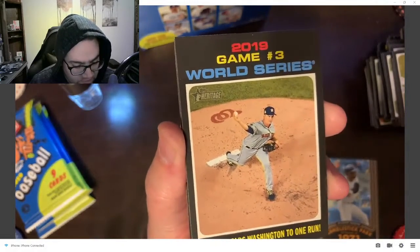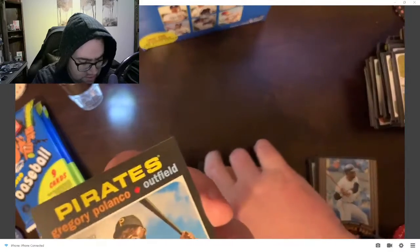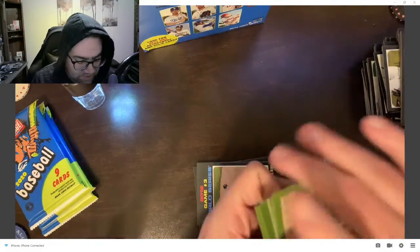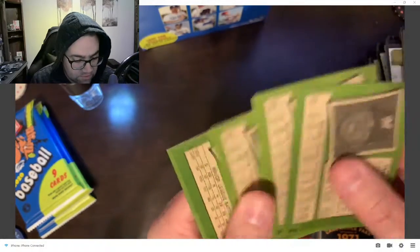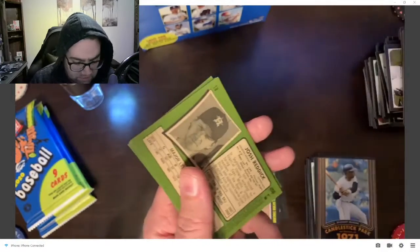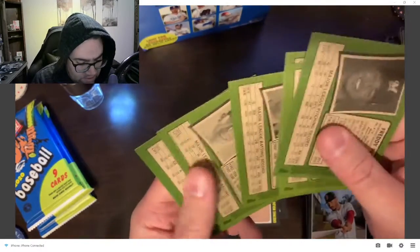Greinke holds Washington to one run. Okay. Gregory Polanco. Any high numbers in there? We're getting near the end, you guys. That's a Mookie Betts high number. Out in the back alley.